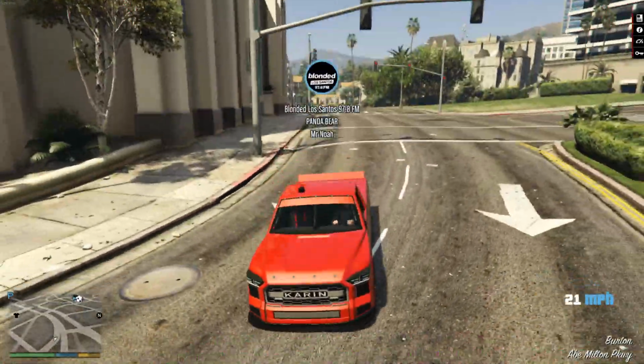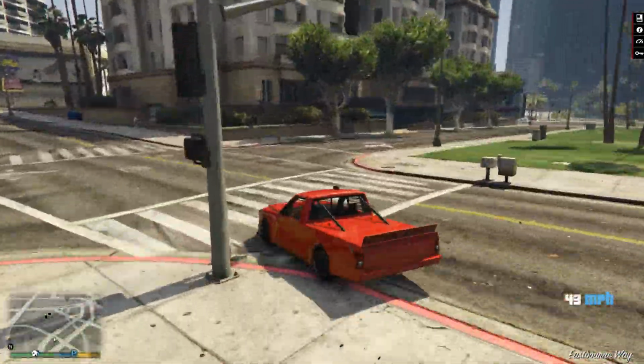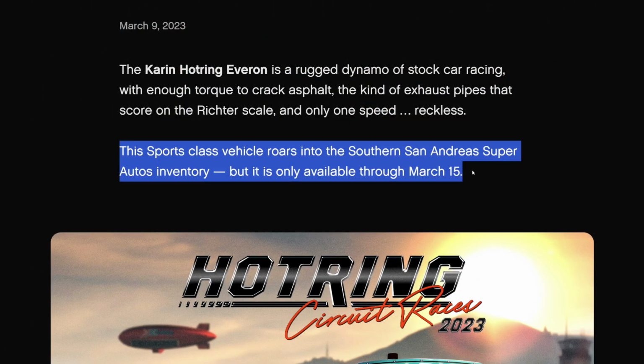My name is Saintsfan, and yesterday the Hot Ring Everon released in GTA Online, and for whatever reason, Rockstar is making it a limited time vehicle. It's actually only in the game until next Thursday, March 15th. Well, I guess next Wednesday. March 15th is the last day you can purchase this vehicle.